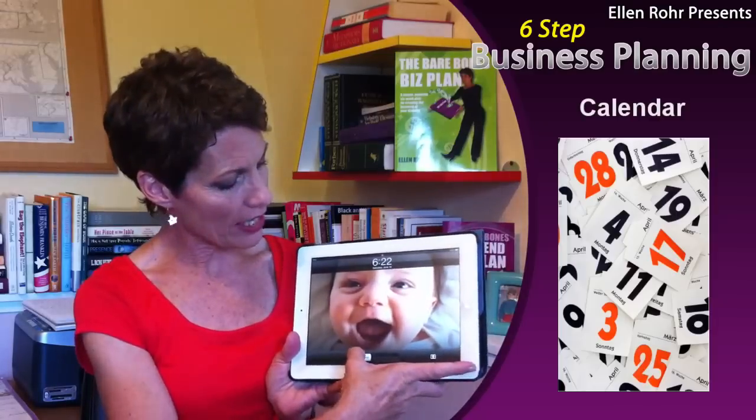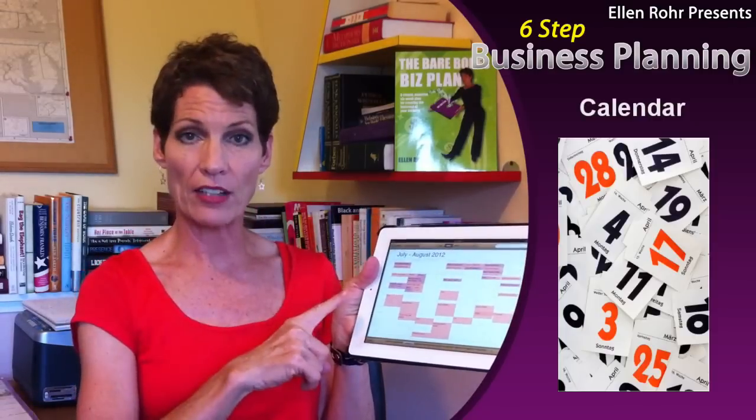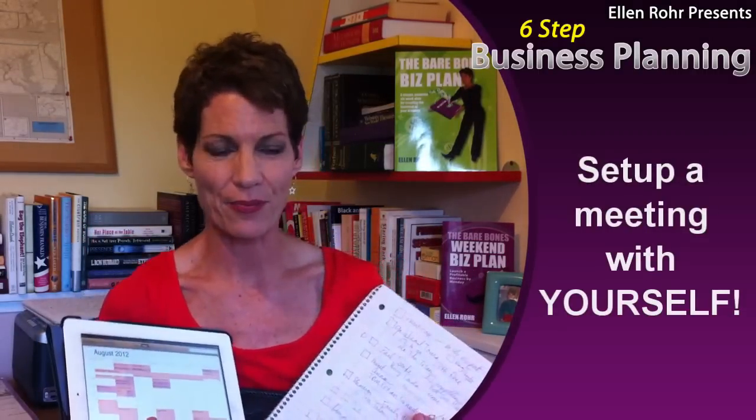Oh, that's a picture of my grandniece. There's my calendar. I use Outlook, so you can see here's my calendar, ready to rock and roll, and I've got my master to-do list. And then I've got my bare bones biz plan. I'm going to set up a meeting once a week with me with these three elements. Okay? Calendar, master to-do list, and my business plan.